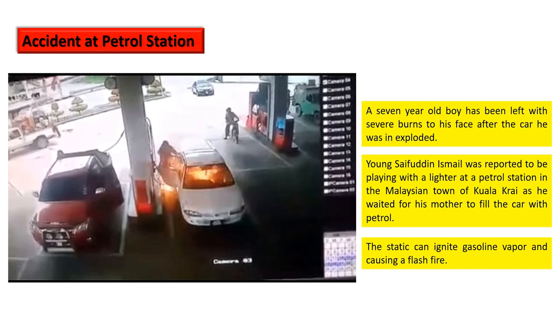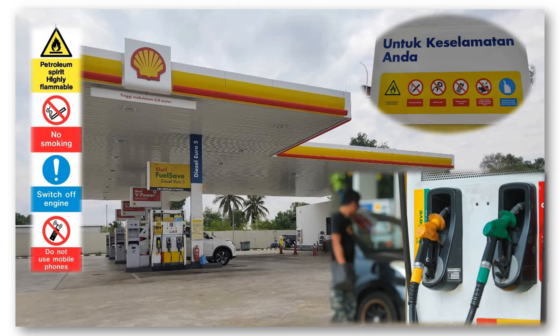Static can ignite gasoline vapor, causing a flash fire. Other than that, using a lighter while refueling is dangerous. There is a massive ignition threat at a fuel station as it is filled with tons of combustible items. Petrol filling stations are particularly hazardous workplaces which are required to be licensed because they store and sell a highly flammable liquid. Here are the safety precautions at the petrol station.